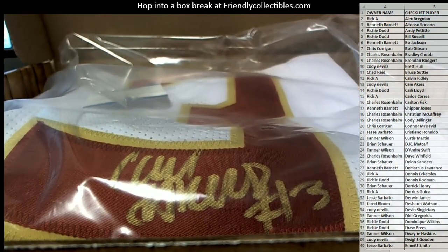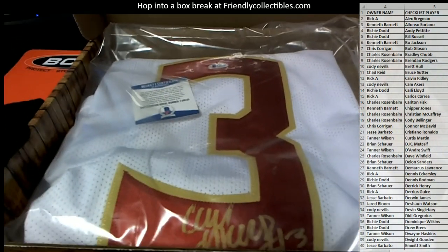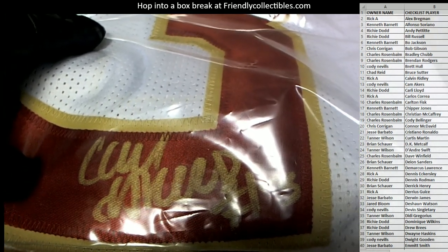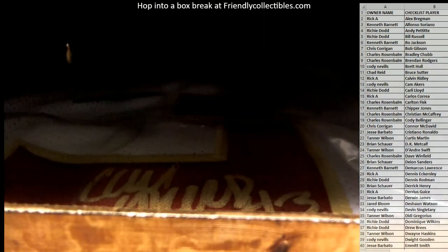Nice Beckett cert on that. Nice auto. Nice colors on the jersey, too. They used the right paint pen to sign that, which is key. That's nice and sharp. Yep. Very cool. Let's see. That is Cody.